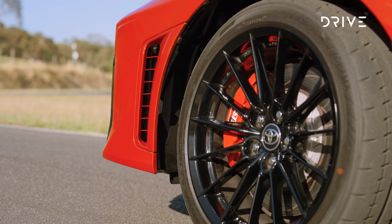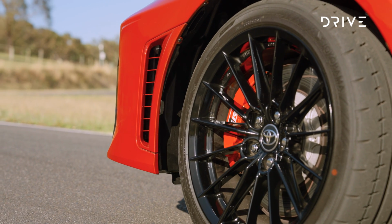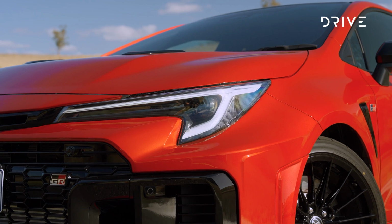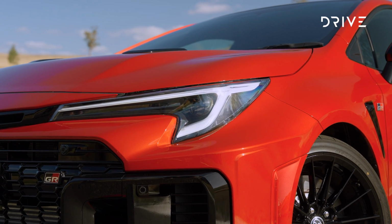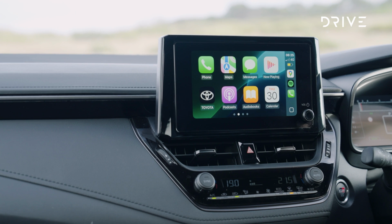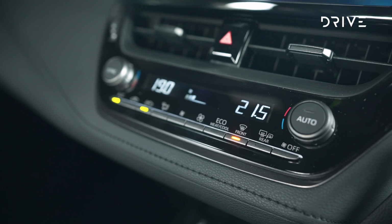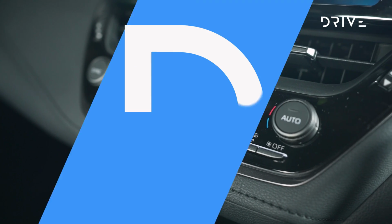Standard equipment includes 18-inch alloy wheels with Yokohama tyres, front and rear limited slip differentials, a vented bonnet, LED headlights, an 8-inch touchscreen with wireless Apple CarPlay and SatNav, a 12.3-inch digital instrument cluster, suede and leather look seats with heating up front, dual zone climate control, and a head-up display.